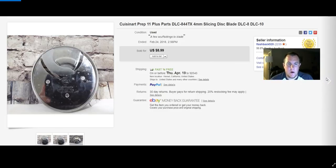Cuisinart blade. This is from the part now. Got $9. I hate picturing these things because they always get the glare. You can see my picture here that I took. You can see the back of my tablet, I think, or my phone, and you can see my ugly mug right there, so that's kind of not good.